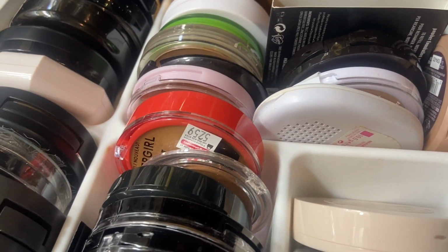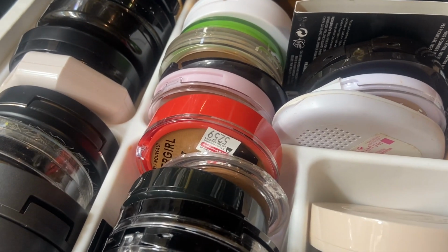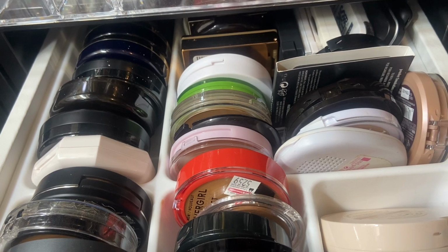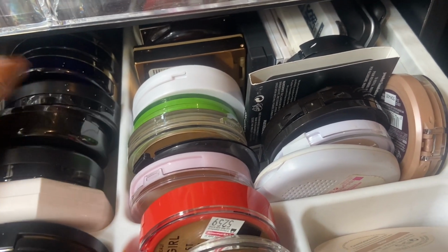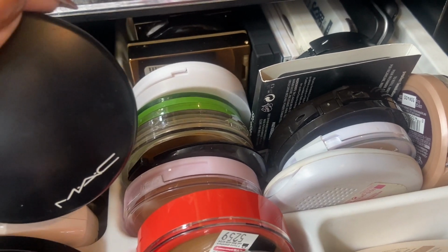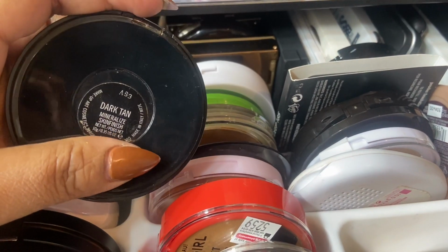We'll need a setting powder. So I think I want to go with 2 drugstores and 1 high end. So I think for, I'm just going to pick one, friend. We're going to pick and see what we got. This is something from MAC. So we're going to go with this MAC in dark tan.